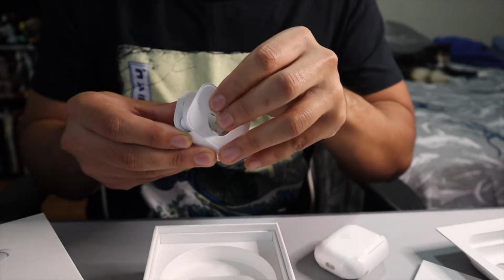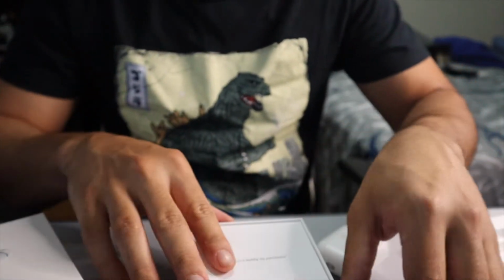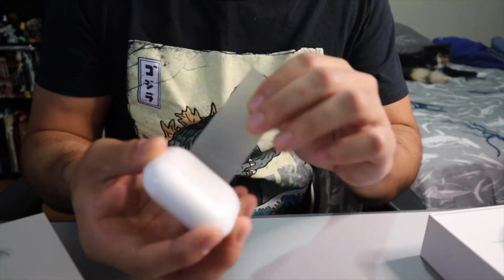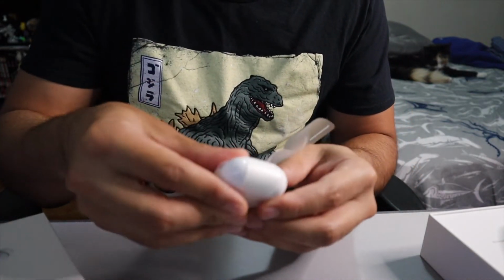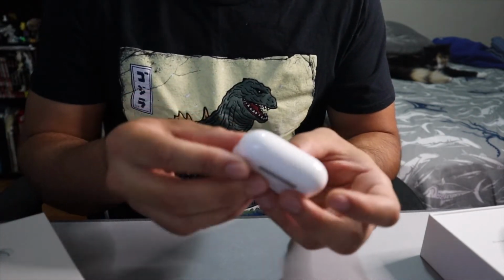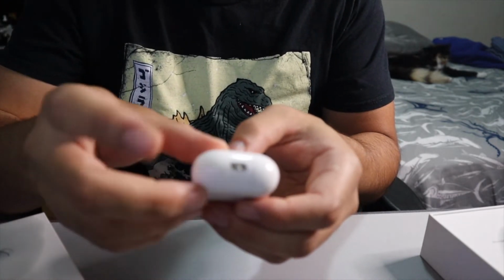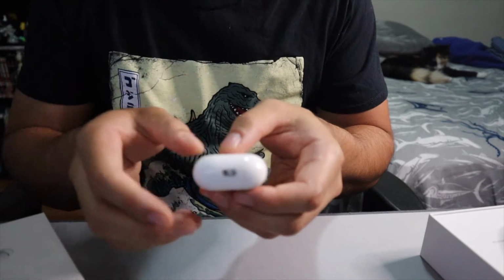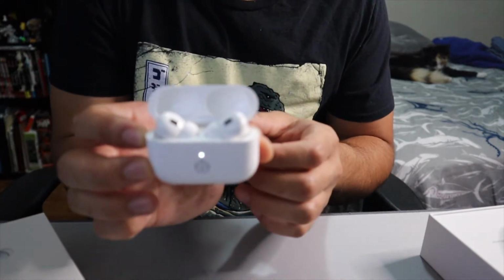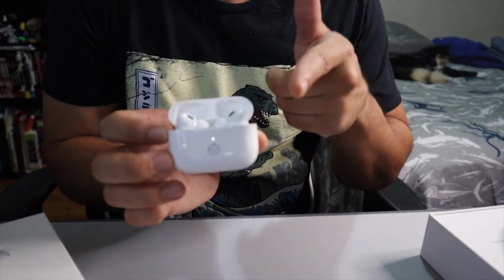Now we will get, let's put this aside real quick. Get down to the AirPods themselves. Oh, kind of heavy. Oh, as you see here, this is the little spot for the lanyard loop, so you can buy that on the Apple store. But here you go. I'll be testing them out to see how they sound, so I'll be sharing that with you guys.